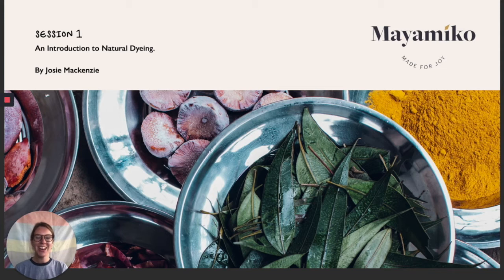So natural dyeing is one of my big passions and it's something I've been doing for the last 6 years since I graduated from university where I studied textiles. I got really interested in how we can use plants and food waste to create natural, non-toxic colour. And it's a real joy for me to be able to work with you and the Mayamiko workshop and help us transition into becoming a natural dyeing workshop in Malawi, which is very exciting.